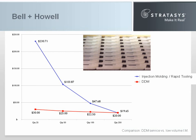So we look at quantity 25 on our x-axis. You can see the blue line at $230 per part for quantity 25. With direct digital manufacturing, it's $30 a part for quantity 25. Continuing down the x-axis, we see quantity 50. With tooling, if you only needed 50, you're going to be paying $103 a part for those 50 pieces. With direct digital manufacturing, you're going to pay $25 a part for quantity 50.